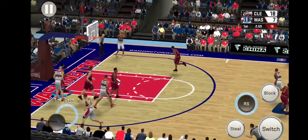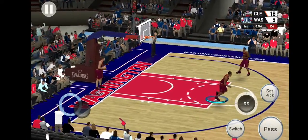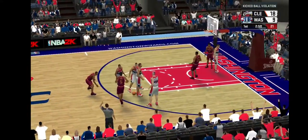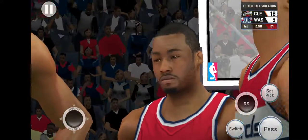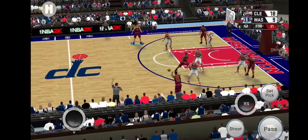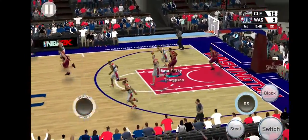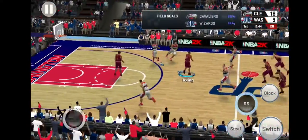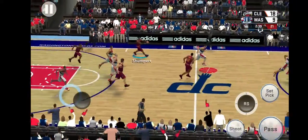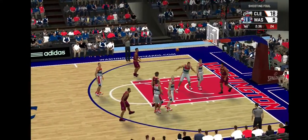About 3 minutes gone here in the first quarter. Now here's Port. Pass to Thompson. It's off his. And they're saying he kicked the ball. Three from the inbound. Love outside. Washington trade. And here's the break. And first quarter, we're about 3.5 minutes in.